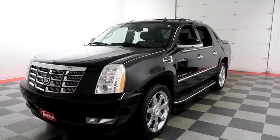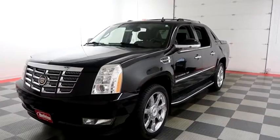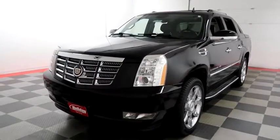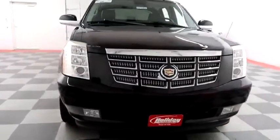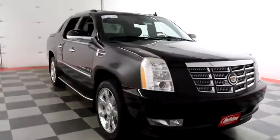Today we're going to take a look at a 2009 Cadillac Escalade. Stock number is 18F356A. Starting right away up front, you have factory fog lamps and easy access heavy-duty tow hooks.